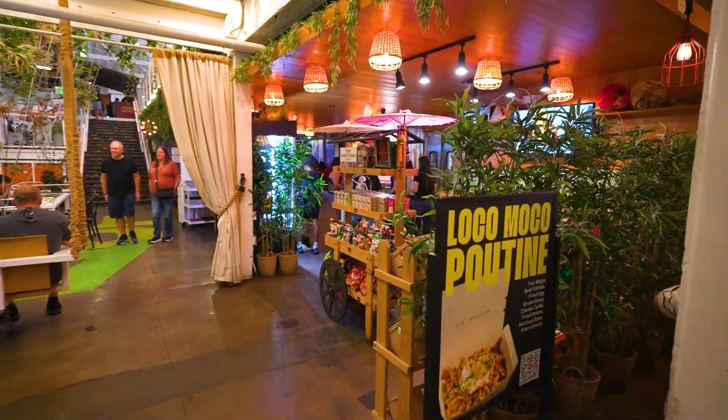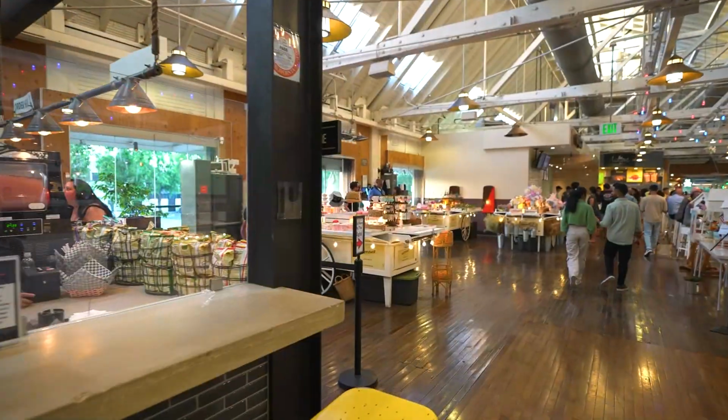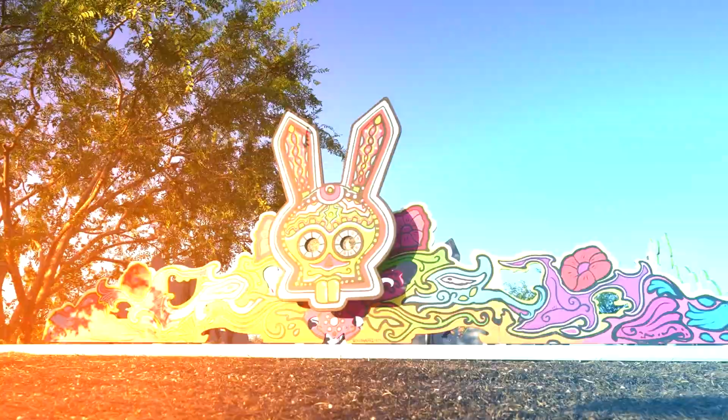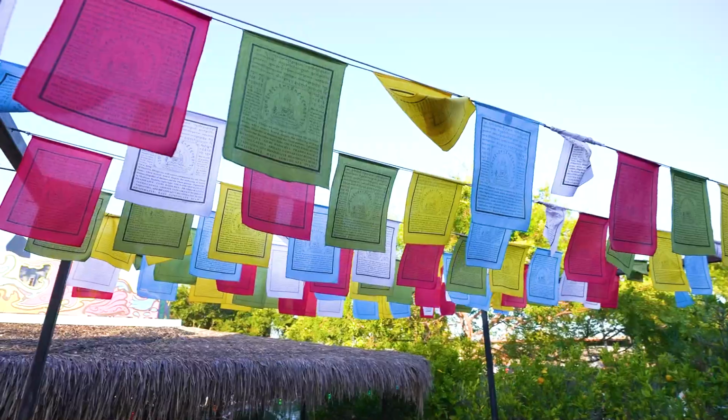The Anaheim Packing House is originally a 1919 citrus packaging facility. This building has been here for over 100 years. Originally it was the Anaheim Lemon and Orange Association, and they were actually packaging oranges that were harvested right here when this was all orange groves before it was all industrialized.